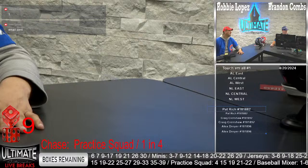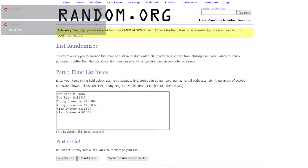No, no, that's cool. Let's go ahead and turn this randomizer on. Alex Dreyer did call box one for the baseball mixer. So let's go ahead and take box one, and then two through six. And here's that list again. We got Pat Rich, Craig Kernshaw, and Alex Dreyer in the baseball mixer, break number one. Here we go. Nine times.